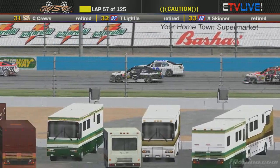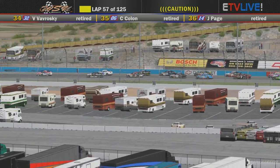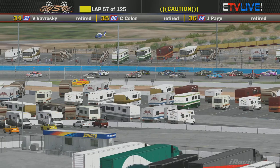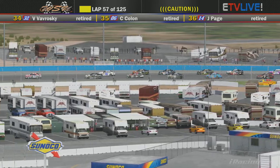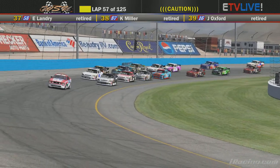Lights are off. We're going green this time by. Mullins and Hoffman are on the front row. Yeah, Mullins will once again lead the field to the green flag. Hopefully the guys settle down, get into a rhythm, and we can get some green flag racing, because these guys are definitely capable of it.